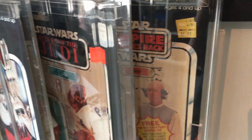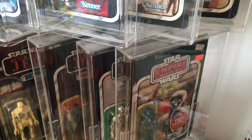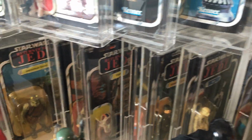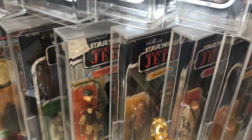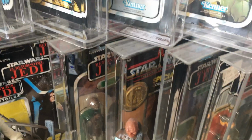I got a few. Got an Empire Strikes Back one there. Lobot. Medical droid. Yeah, some of the not so exciting ones on the bottom. Oh, Leia Bruce, it's a cool card. Jawa and a coin, that's my only coin one.